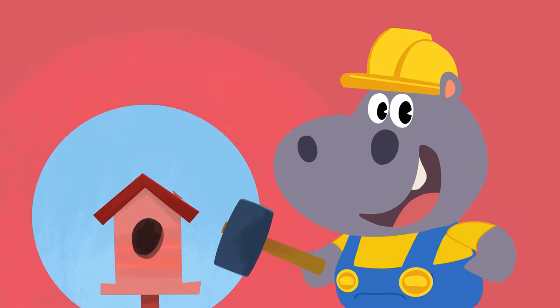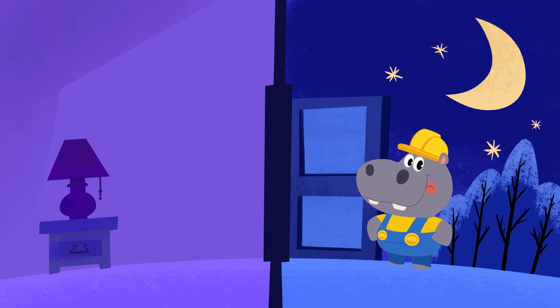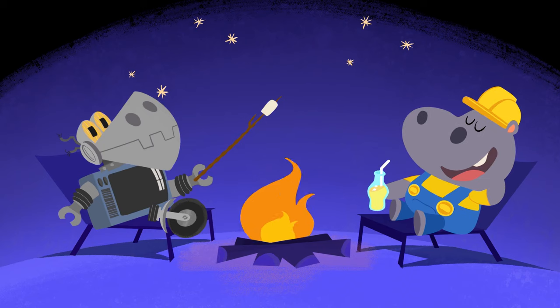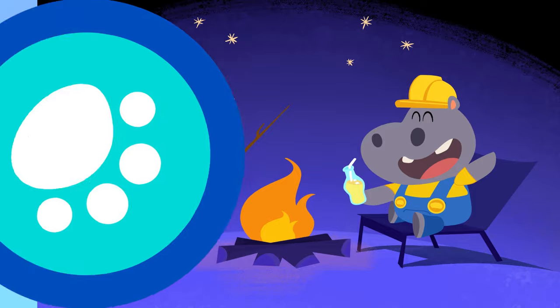Every hammer needs a nail. Every tool is big or small. How do we know which one you need? Well, you simply need them all. On and off, in and out. New and old, hot and cold. That's how opposites work, we know.